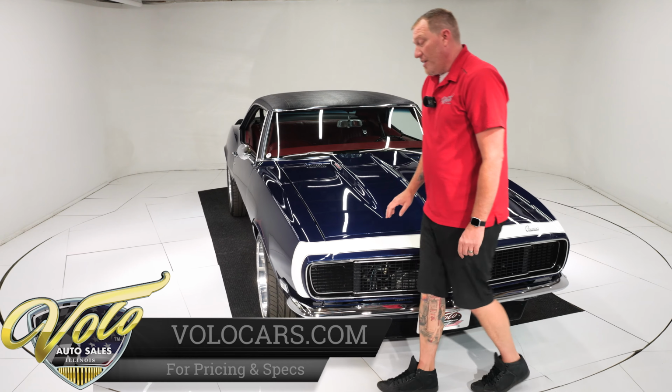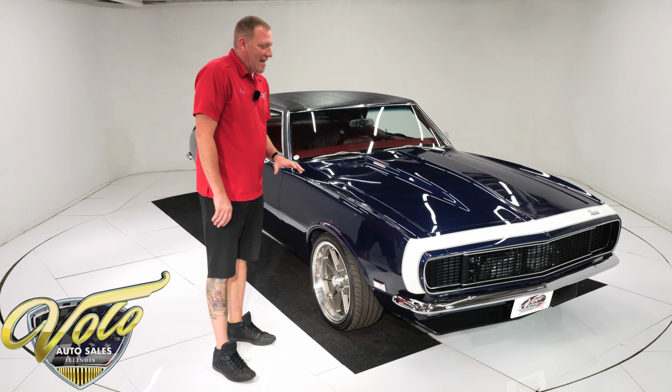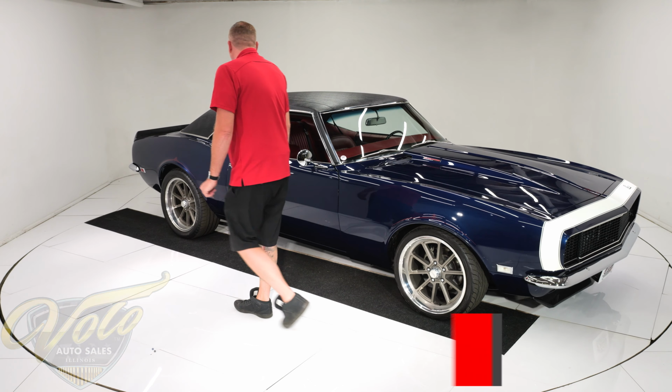The Procharger sounds amazing too. It almost sounds as good as the exhaust. It's got Flowmaster exhaust on here with an H-pipe. You'll hear that on the test drive video.